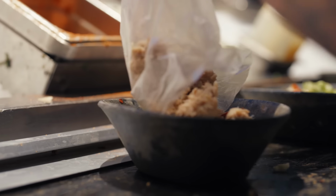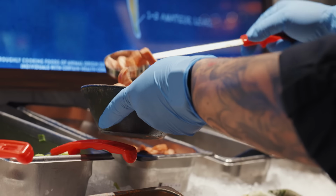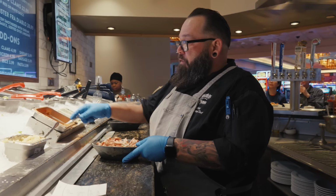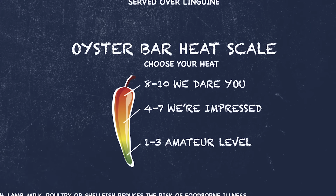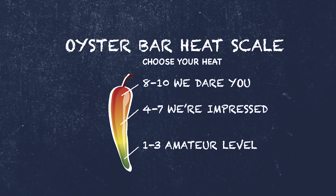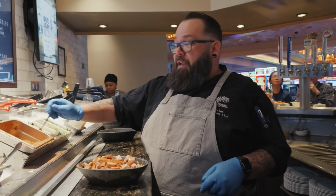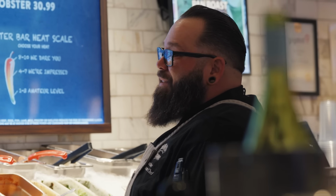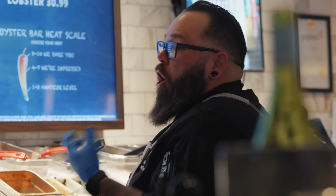Get a portion of crab. Add a couple scoops of this andouille sausage. They're gonna go to spice number 5. Our spices go from a level of 1 to 10, right? A full spoon is a 10, half the spoon is a 5, and we just go based off that. It's crushed red pepper. It gives you the spice, but it doesn't have a strong flavor.